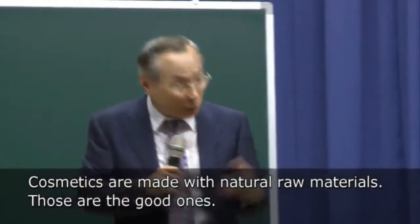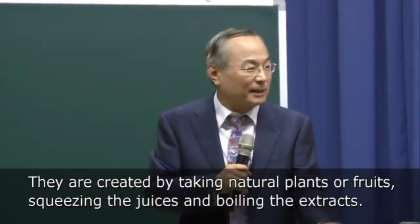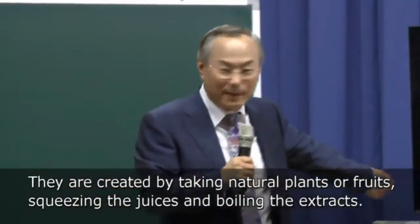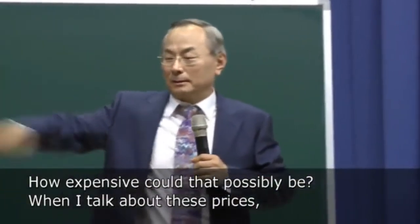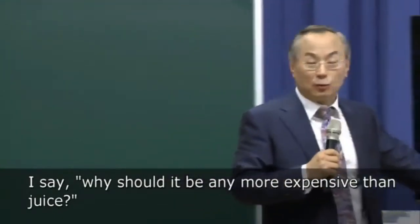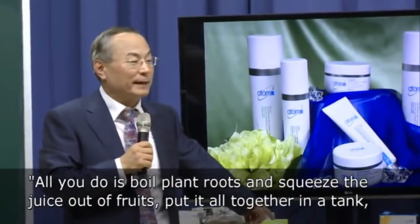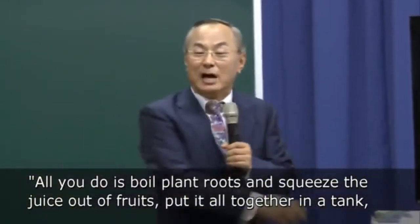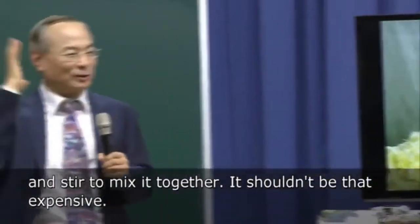Cosmetics are made with natural raw materials. Those are the good ones. They're created by taking natural plants or fruits, squeezing the juices and boiling the extracts. How expensive could that possibly be? When I talk about these prices, I say, why should it be any more expensive than juice? All you do is boil plant roots and squeeze the juice out of fruits. Put it all together in a tank and stir it to mix it together. It shouldn't be that expensive.